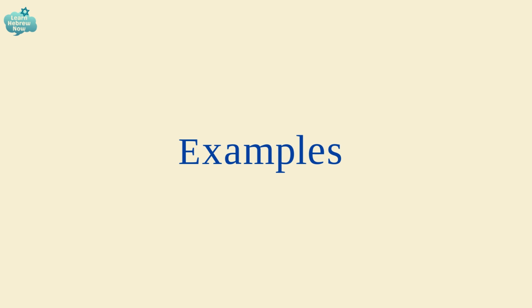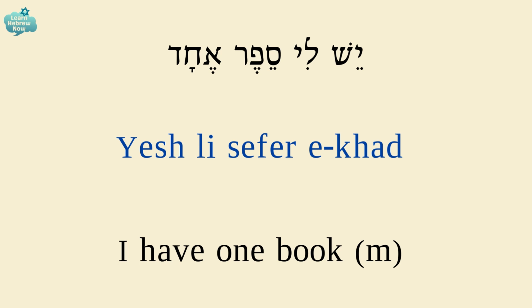Now, let's practice using some of these numbers in real-life sentences. To say, I have one book, say, יש לי ספר אחד. יש, there is, לי, to me, ספר, a book, אחד, one, singular male.